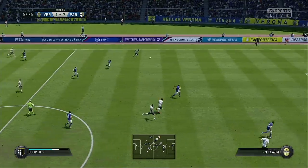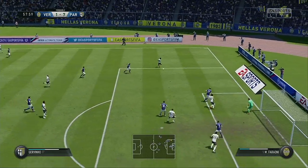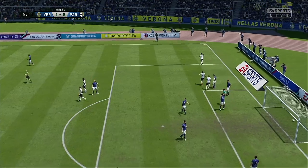Javinho. Room now out on the wing. They set it up well for the cross. And here's the shot. Never panicked. Placed it past the goalkeeper.